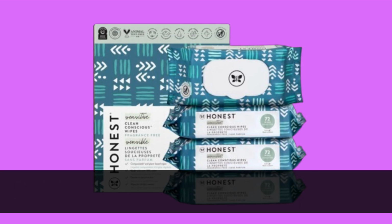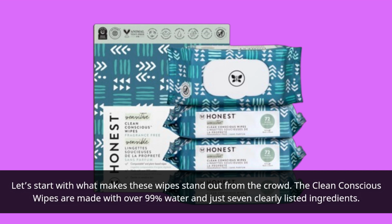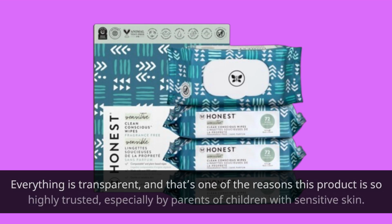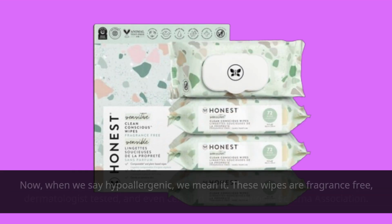Let's start with what makes these wipes stand out from the crowd. The Clean Conscious wipes are made with over 99% water and just 7 clearly listed ingredients. That's right, no complex chemical names or hidden additives here. Everything is transparent, and that's one of the reasons this product is so highly trusted, especially by parents of children with sensitive skin. Now, when we say hypoallergenic, we mean it.